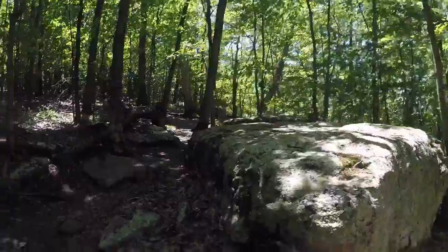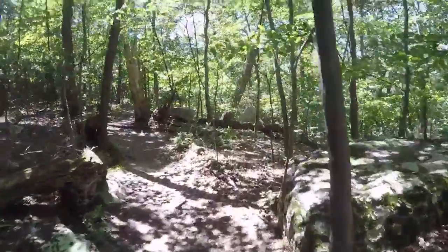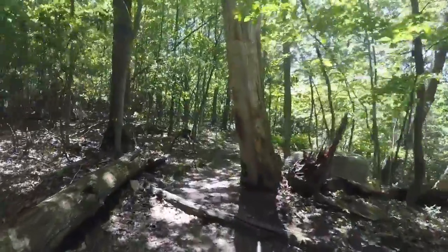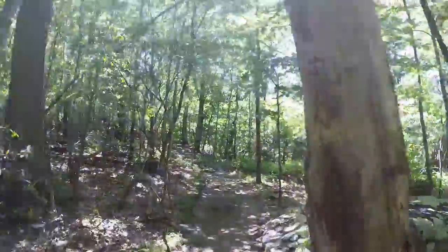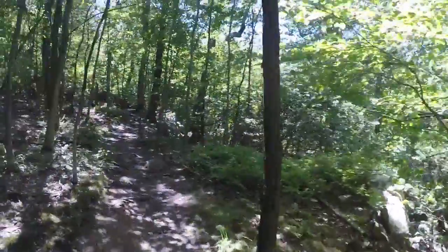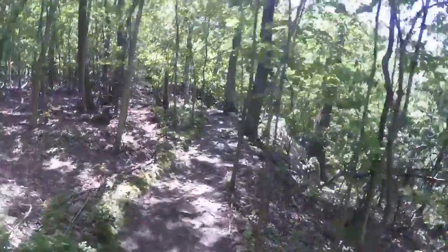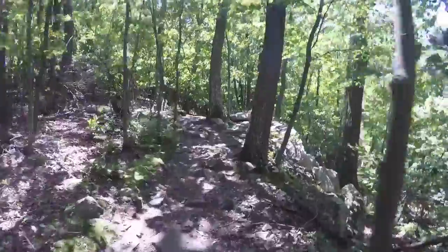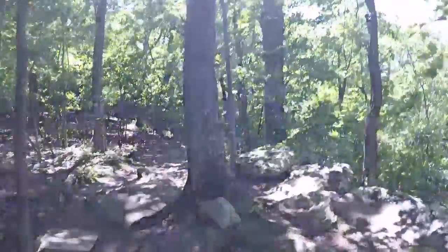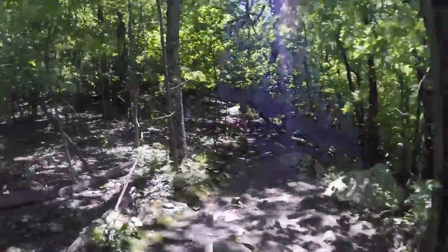Nice big rock. And the trail goes right past it. Just enjoying the view. All this light-colored moss and the green. 70-degree weather. Nice, cool, blowing breeze. Oh, it's awesome. Nice, nice, nice.